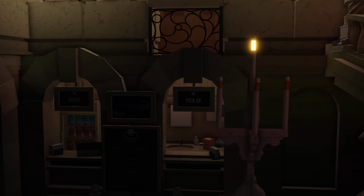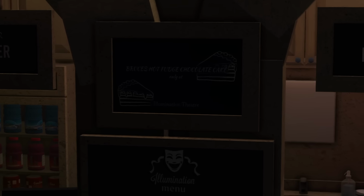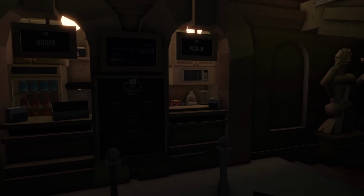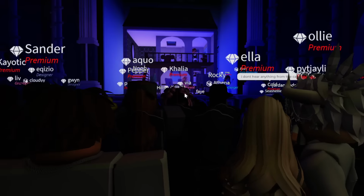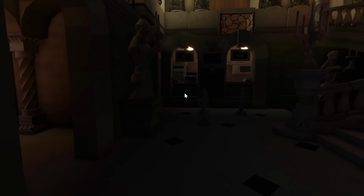And then they also have, what is this, concessions on this side? Bruce's hot fudge chocolate cake only at Illumination Theater. Okay, so they have tons of snacks and stuff. I assume you can get popcorn, all those other movie theater type things at this little stand here, but that's nice. And then they have a statue over here, which is also pretty cool. The guy that gave me the tickets went this way, so I'm gonna follow him. Okay, so this is the little room where everyone sits. That's interesting. We'll wait for that though. I want to make sure I've explored everything out here first.